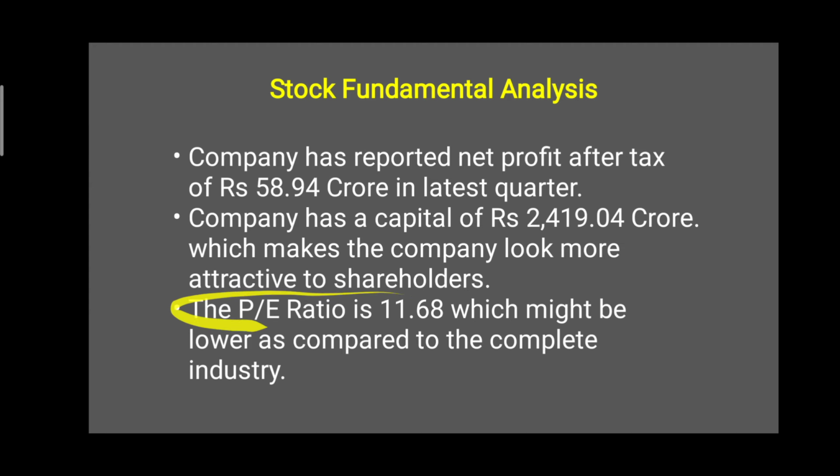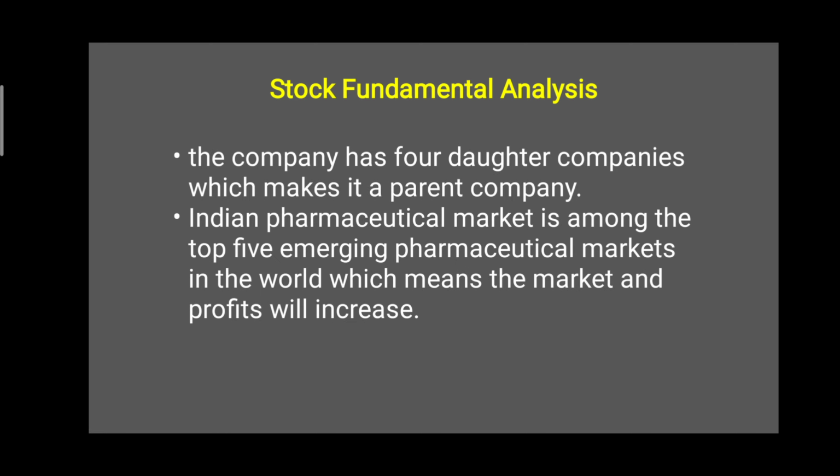The PE ratio is 11.68, which might be lower compared to the complete industry. The company has 4 daughter companies, which makes it a parent company, and the Indian pharmaceutical market is among the top 5 emerging pharmaceutical markets in the world, which means the market and profits will increase in future.